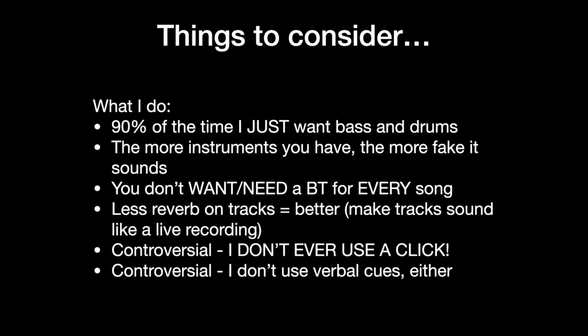If you come out with a backing track where the drums are soaked in reverb and there's 10 other instruments on it, you will sound like karaoke. Now, maybe you don't mind, but I think you're better off trying to actually sound like a band. So I think these points are really, really important, and I have a few more to make.